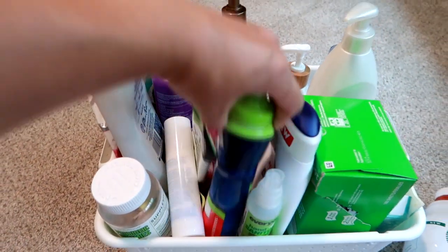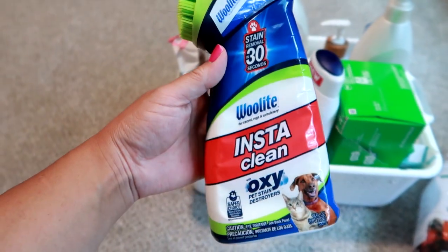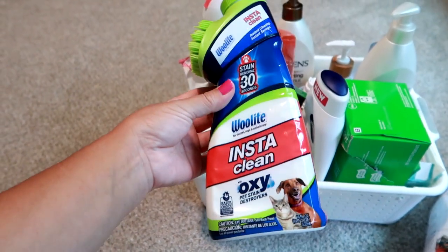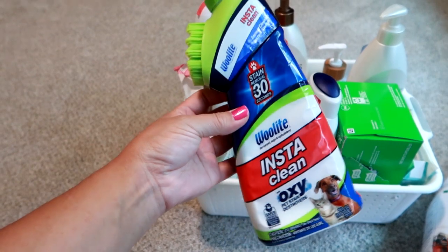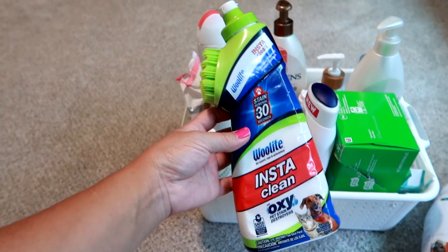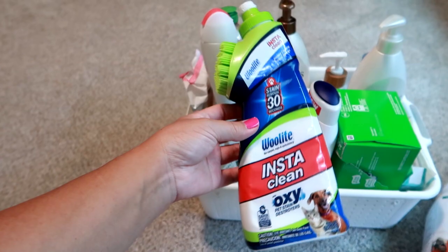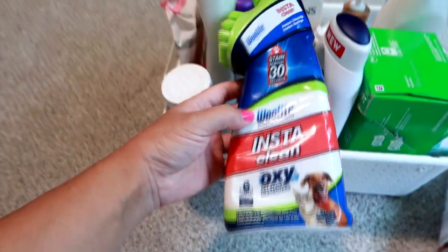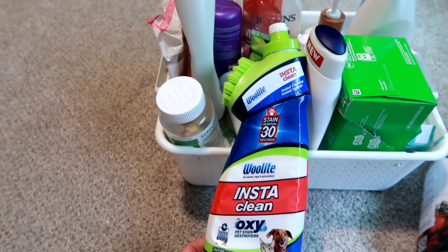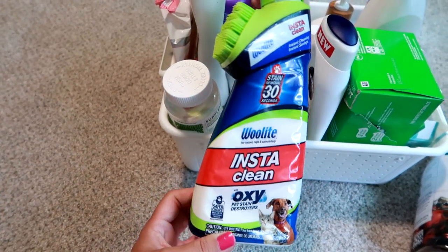Another random item I wanted to mention is this. It is the Woolite InstaClean Oxy Pet Stain Destroyer. I've mentioned before, I have an elderly cat who is over 15 years old, and she does throw up hairballs every once in a while. I also have a son who, of course, like all kids, sometimes throws up as well. So I have found from trying many carpet cleaners over the years, like the Resolve brand and the OxyClean brand, this one I really do like the best.